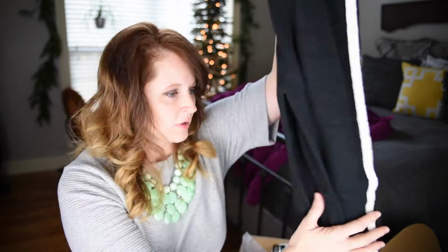This giant cowl neck thing is also really nice. Did I tell you it was super soft? It's super soft. Total keeper. And the last thing I'm keeping are these Hue sweater leggings.